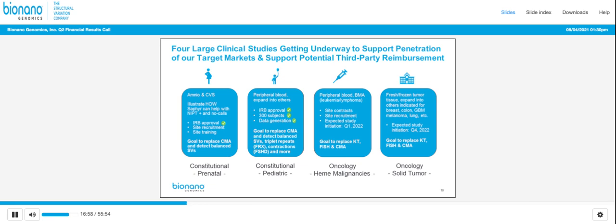For the postnatal study, which was the first to receive IRB approval, a total of 300 out of the total 1,000 subjects have been enrolled, and sample analysis has been ongoing throughout the second quarter. For the prenatal studies, the IRB approval has been obtained, and site recruitment and training are in progress. The data generation is expected for the prenatal studies to begin by the end of the third quarter.